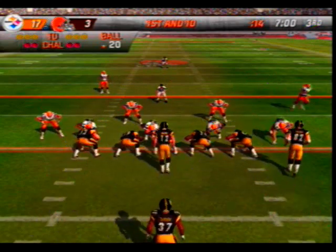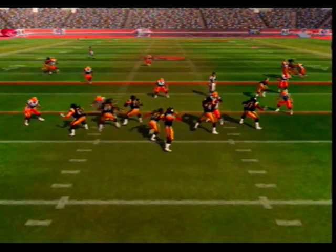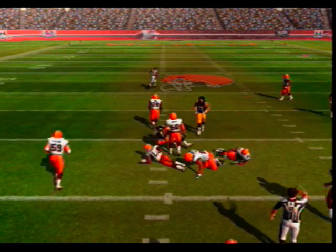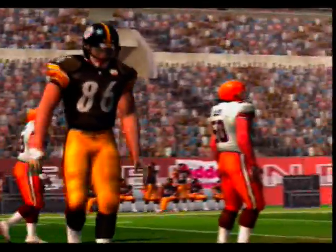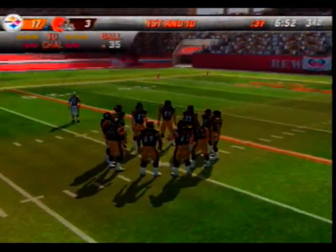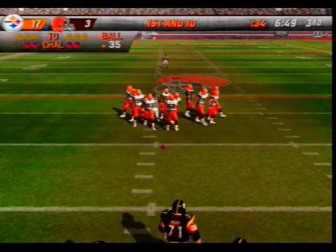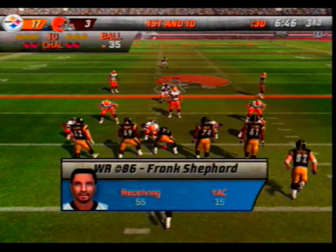Hey, watch that screen. Come on. Cleveland comes out in a 4-3. Throws it. Wide receiver has it. Number 98 comes up to make the play. At the 35-yard line. They get first down yardage on that hookup. Ball on their own 35. Ball on the 35-yard line.